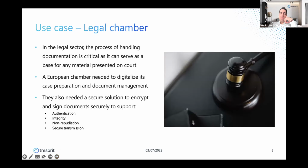There's another case, a legal chamber in the legal sector. When it comes to managing data pre-trial or during trial, it's critical, because with some of these cases you don't want to release them until they are shown in court. This European chamber wanted to digitalize its case preparation and document management, but also in some cases these documents need to be signed, and it's better if it's kept in one place.